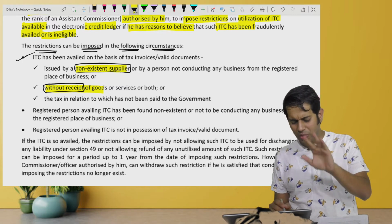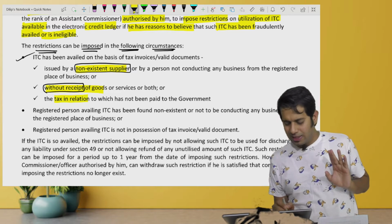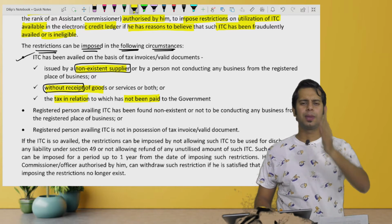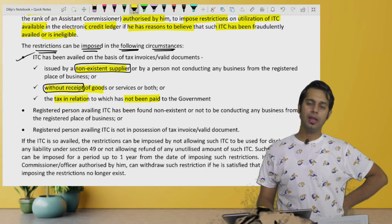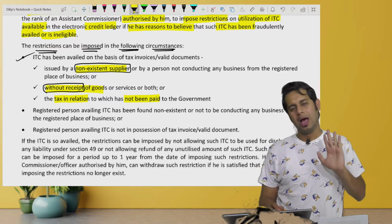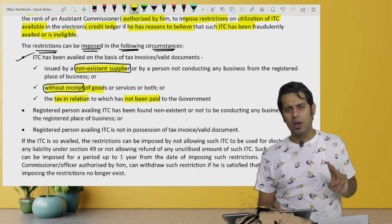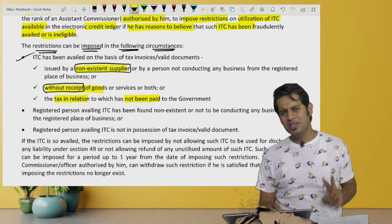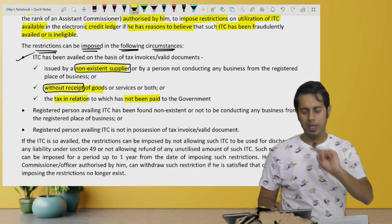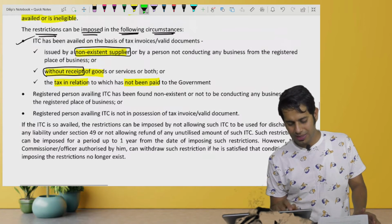Then I have taken input tax credit based on the invoice, the tax in relation to which has not been paid to the government. I have taken the input tax credit based on the invoice, but the supplier has not made the payment of tax to the government. Then also they have the power to restrict. They are telling, I know you have the invoice, I know you have the documentary proof with you, but he has not uploaded. That supplier is not there at all. That supplier has not paid the taxes to the government. So I don't want you to take input tax credit. This is case number 1.